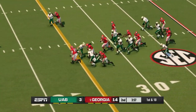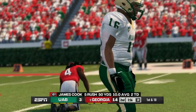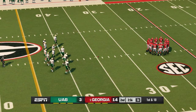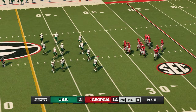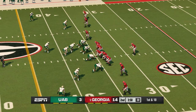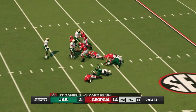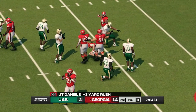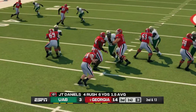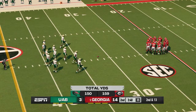Cook on the handoff. He's tackled at about the 35. First and 10. Ball on their own 35. They come out on an empty backfield. Tackle made at the 32-yard line. The offense couldn't get those linemen blocked, and they'll lose yards. Well, here the defensive lineman did a great job at sealing up the hole at the line of scrimmage.